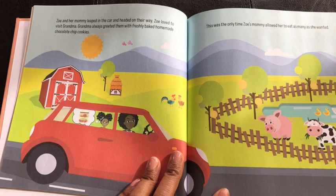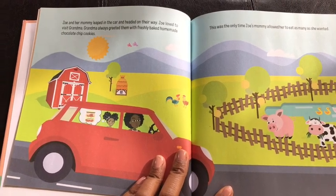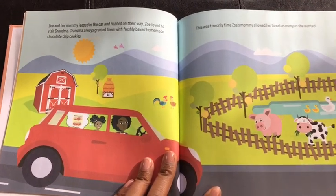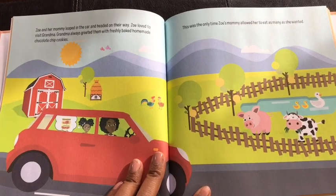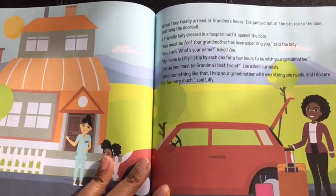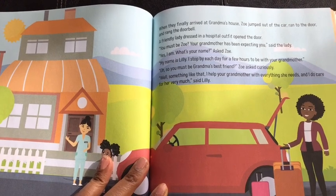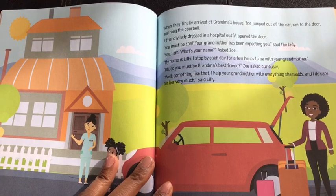Zoe loved to visit Grandma. Grandma always greeted them with freshly baked homemade chocolate chip cookies. Yum, yum. This was the only time Zoe's mommy allowed her to eat as many as she wanted. When the family arrived at Grandma's house, Zoe jumped out of the car, ran to the door, and rang the doorbell. A friendly lady dressed in a hospital outfit opened the door.